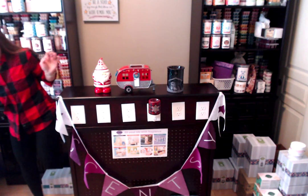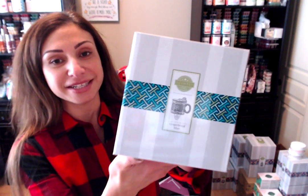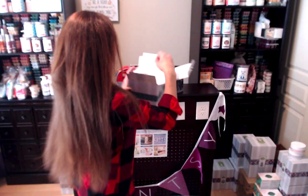There we go. Okay, let's do another nightlight. So we're gonna do Gingerbread Man right here. Gingerbread Man is a classic Scentsy warmer. It seems to come back every year. I feel like it's been back for quite a few years. I've been in the Scentsy business for, oh my gosh, it'll be 5 years in February. Super exciting that I've been in this business for that long. Doesn't even feel like it. It's gone by so fast.